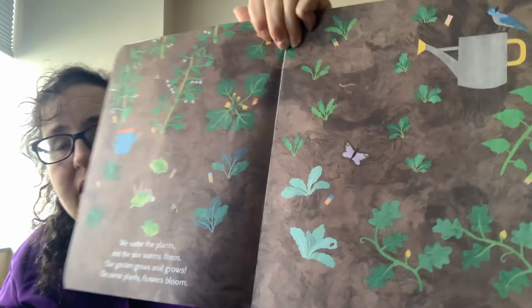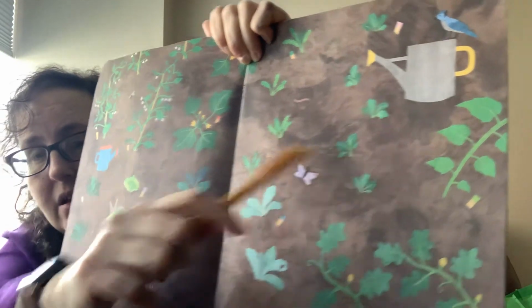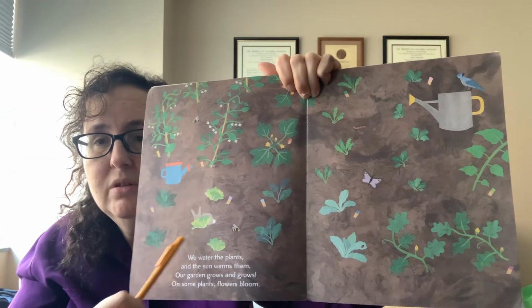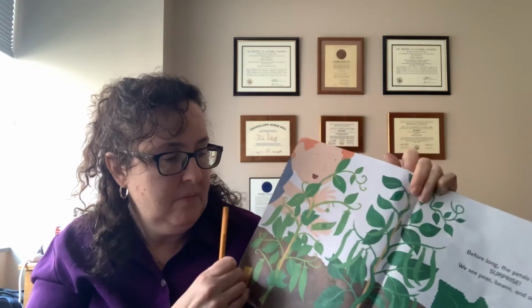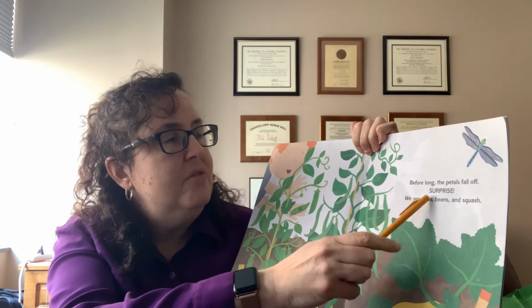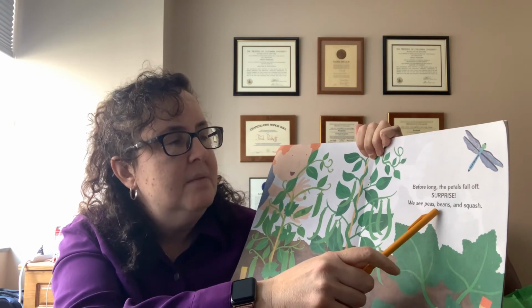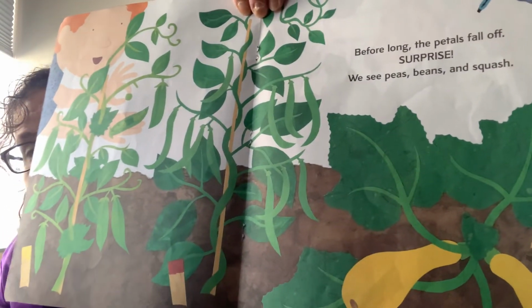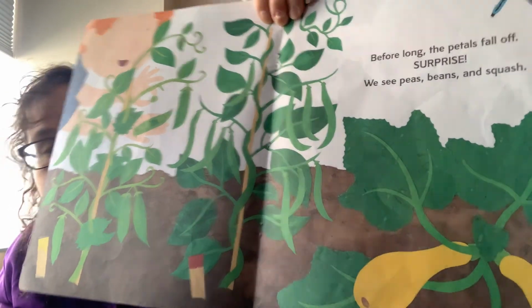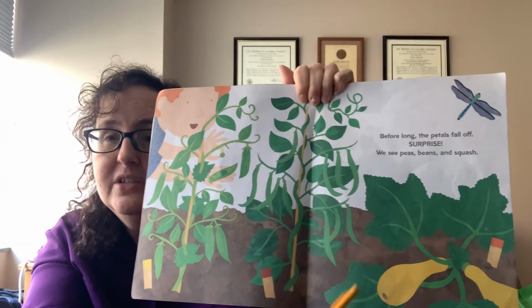Notice how all the leaves are not all the same. Some leaves look like this, some leaves look like that. Some leaves look smaller, some leaves look bigger. So we can tell that I don't think all the plants are going to look the same or even come out the same. Let's see what happens. Before long, the petals fall off. Surprise! We see plants, beans, and squash. Well, it looks like a lot of things have grown in this picture.